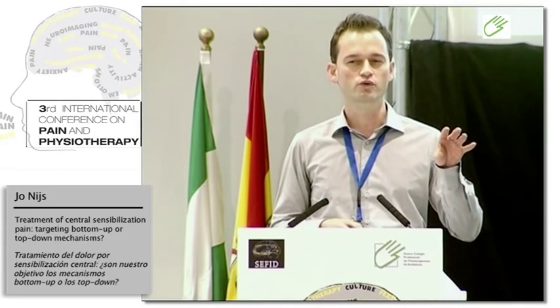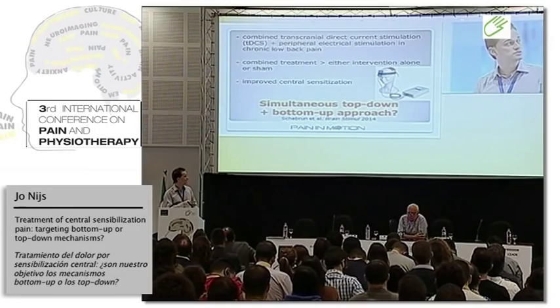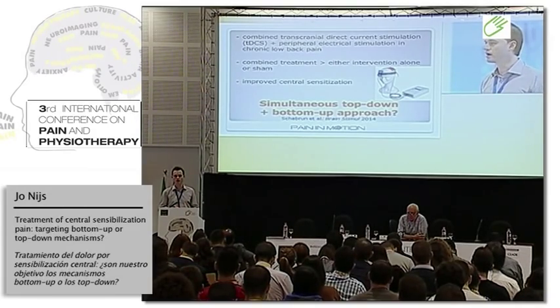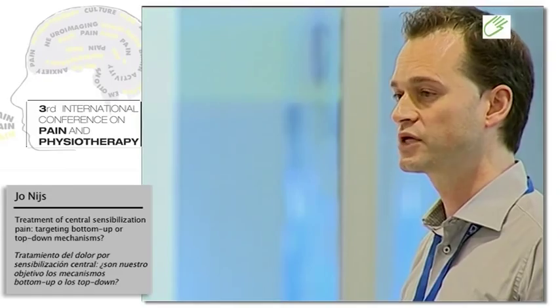But when you look at the results, the effectiveness of this technique alone in chronic pain patients is rather poor, with small effect sizes and insufficient evidence, but this type of combined treatment might increase the effectiveness of this technique. So be aware of electrotherapy, as there might become in the future a place for the treatment of chronic pain, again with electrotherapy.